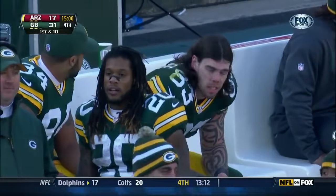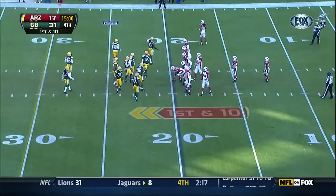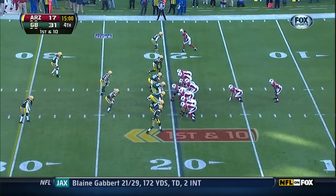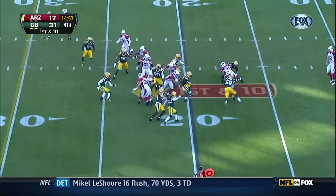Well, when we talked to Aaron Rodgers, he had a little meeting with JerMichael Finley during the week, and that's all well and good. They're still waiting for Finley to get back into form. But he likes DJ Williams, a second-year player out of Arkansas, fifth-round pick last year.